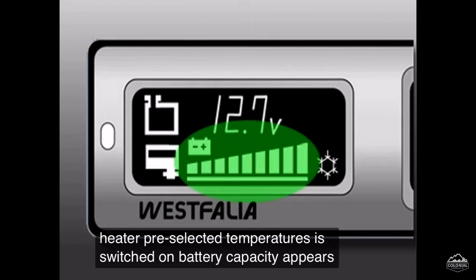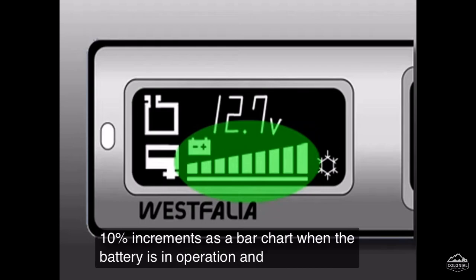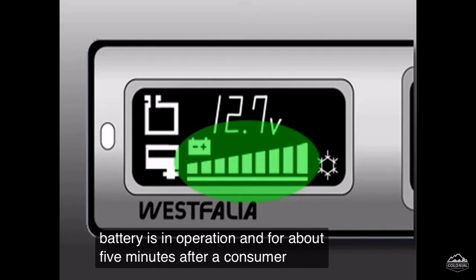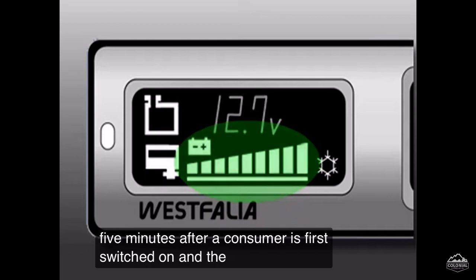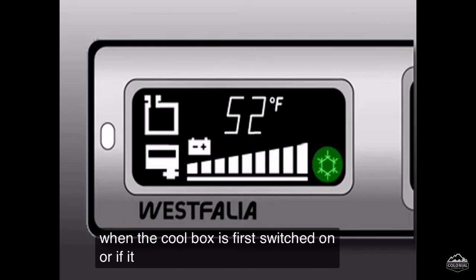Battery capacity appears in 10% increments as a bar chart when the battery is in operation and for about 5 minutes after a consumer is first switched on. And the cool box lights up when the cool box is first switched on or if it is malfunctioning.